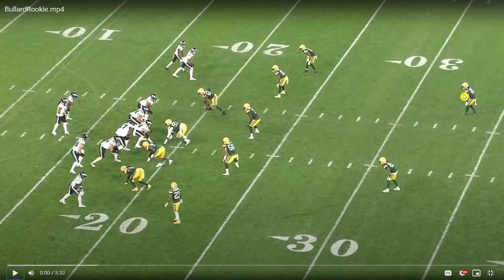So we're just going to dive into the film, take a look at what he has done well, what he needs to improve upon, and really the outlook for him going forward. So let's go to the film room, take a look at what Javon Bullard has done thus far. All right, guys, here we go into the film room, taking a look at Javon Bullard.